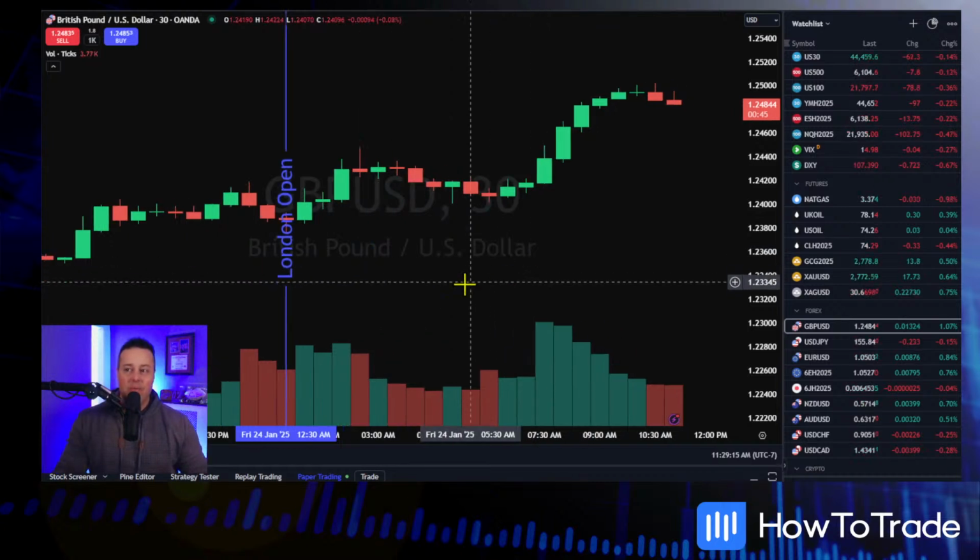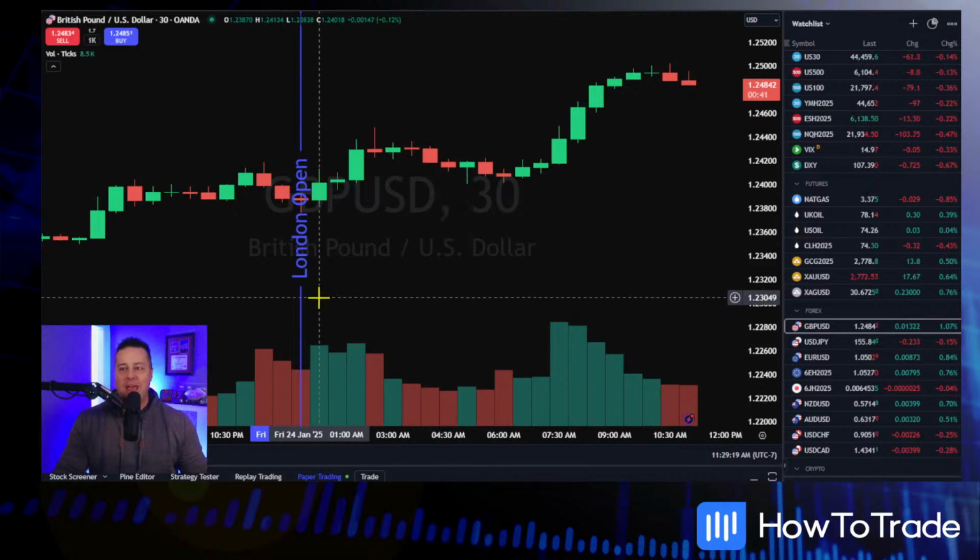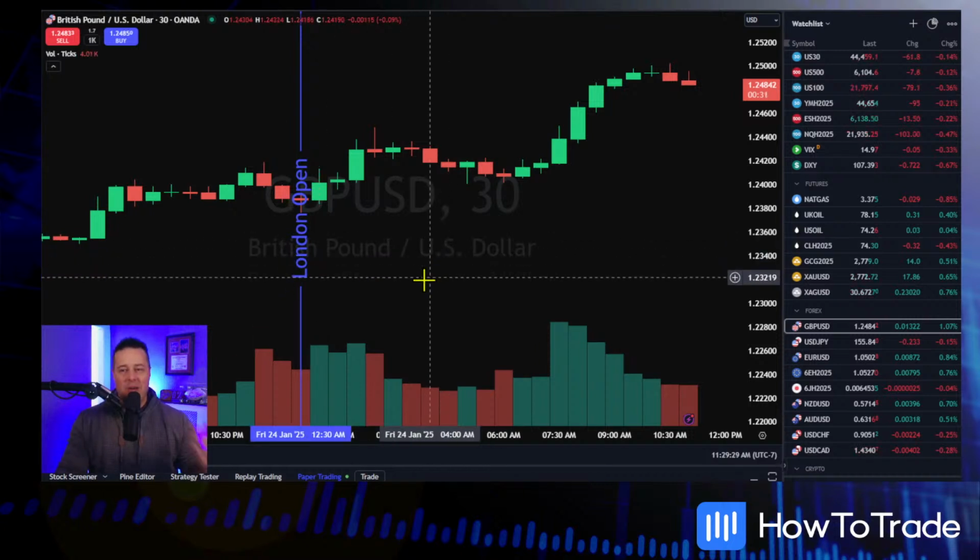Well, right here would be our London Open. This developed last night. London Open's about 1 a.m. my time, so this would be the 30-minute bar before it. About 1 a.m. my time, so that's 8 Eastern, not 8 Eastern, somewhere in there. It's in this neighborhood.